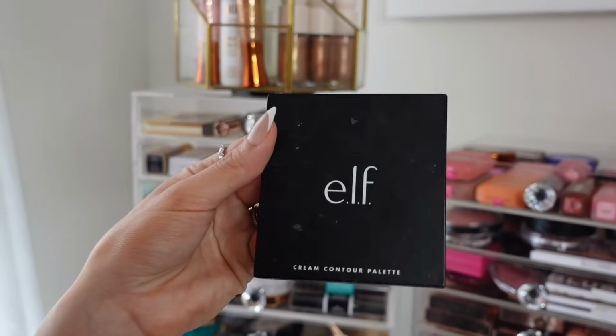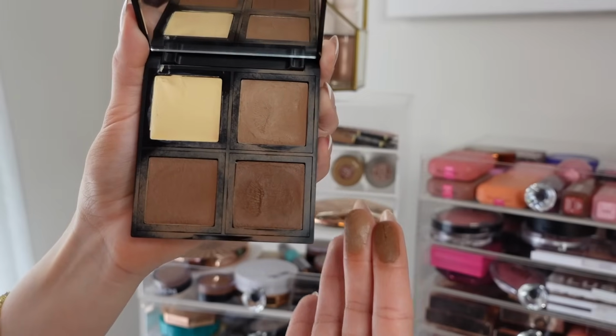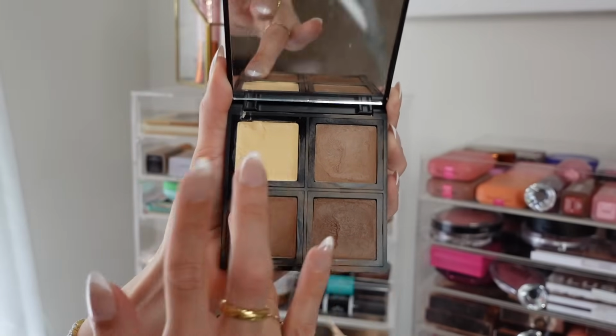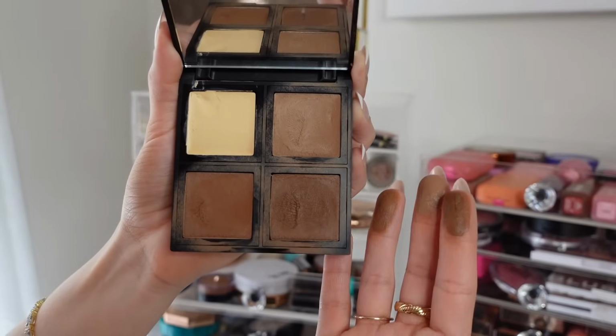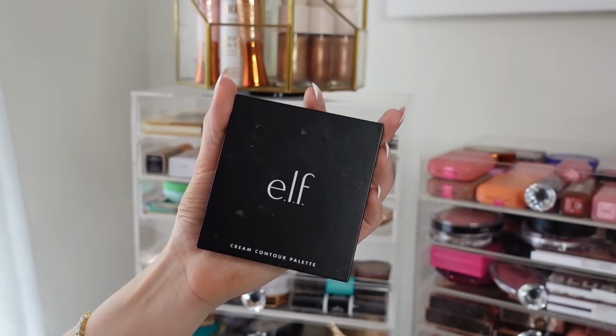We have the e.l.f. Cream Contour Palette. This is an OG kind of product. I have used these up so much. They're so pigmented. I love the touch of color they give to the skin. So I am gonna keep this because it's iconic and I love the way this looks on the skin.